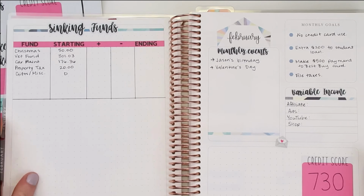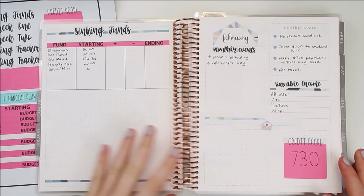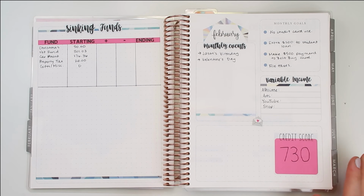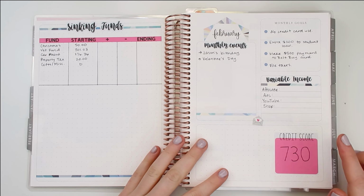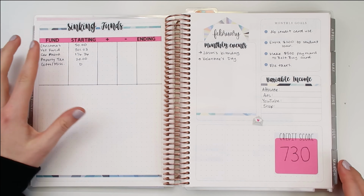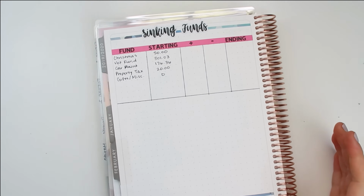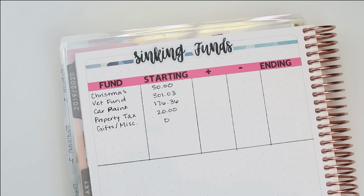Then going into February, let's zoom out. Nope, that's in. Let's zoom out. So you can see here, let me move this so you guys can see. We set all of this up in my February budget setup. That will be linked, of course, if you missed that video. So I added my credit score, and then I haven't added what I've put into my sinking funds yet. Okay, so sinking funds, let's go ahead and add what I've paid into these for the month. Zoom you guys in so you can see what I am doing. Grab my pen here, it's over here.